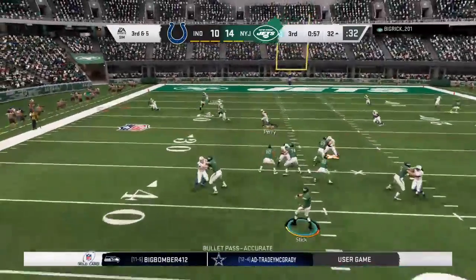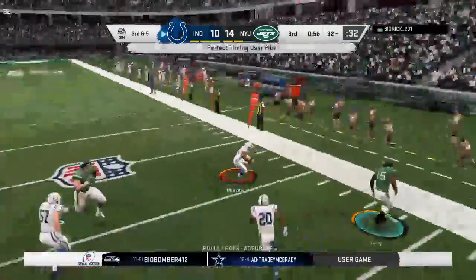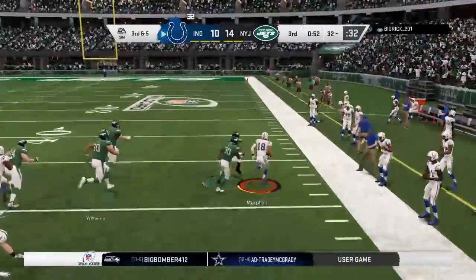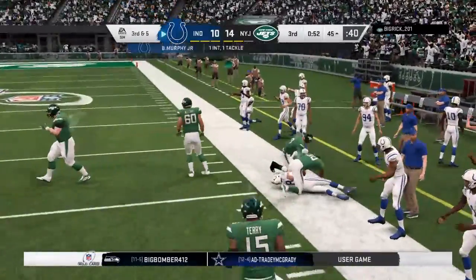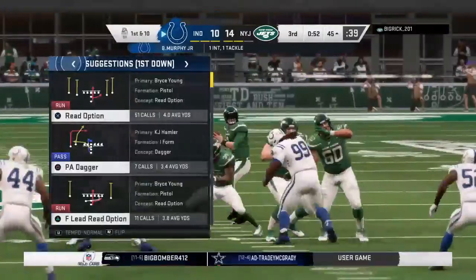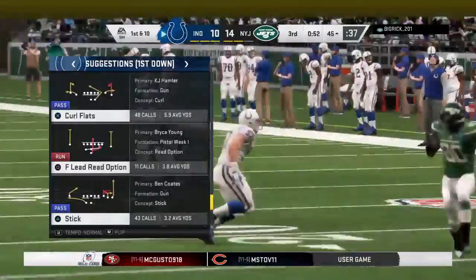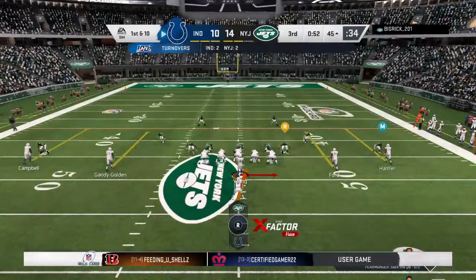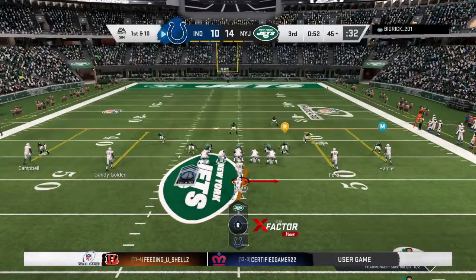Off the play fake, he'll look to throw. He rifles one that's intercepted, picked off by Byron Murphy. And he will take it across midfield and down to the 45. Well, that's a drive killer right there. Not a really confident throw either. This one was kind of up for grabs, and it's going to come down in the hands of the wrong team.